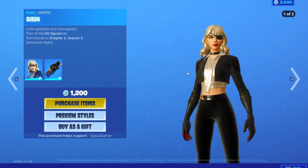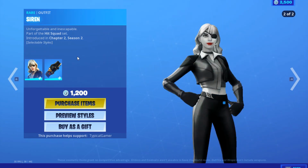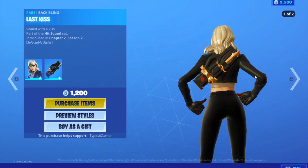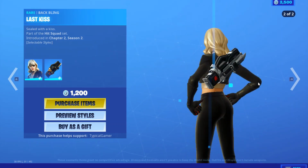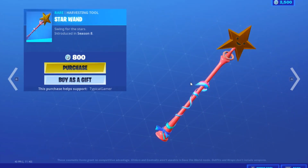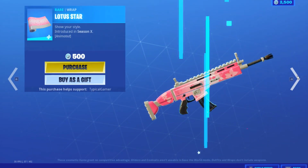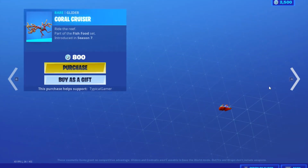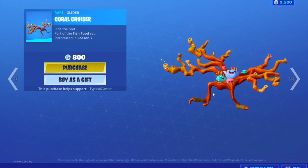Alright, and then you can buy the skin individually for 1,200 V-Bucks, two styles, as well as a back bling with two styles. And the star wand is in the item shop for 800 V-Bucks, Lotus Star, 500 V-Bucks. Coral Cruiser, 800 V-Bucks.